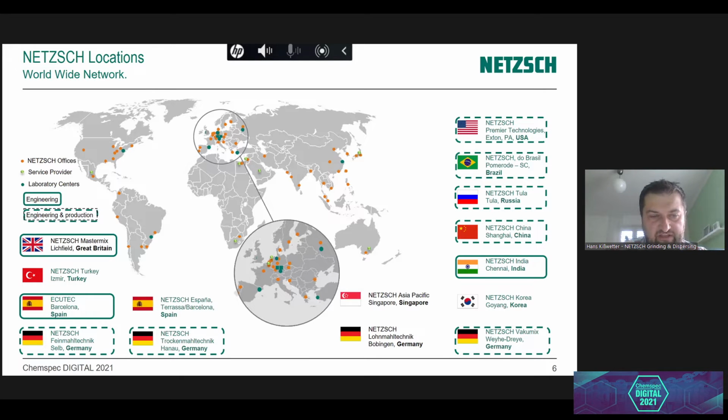Headquarters is Netsch Fine Grinding Technology in Selb in Germany. It's in the northeast of Bavaria, very close to the Czech border, just to give you an impression of where the origins of the company Netsch are from.